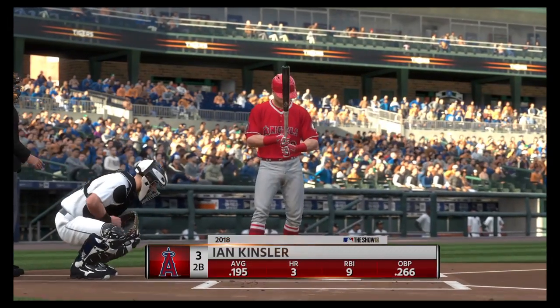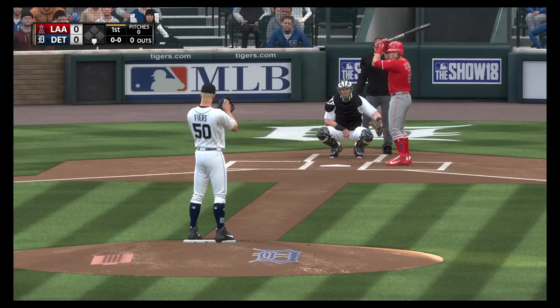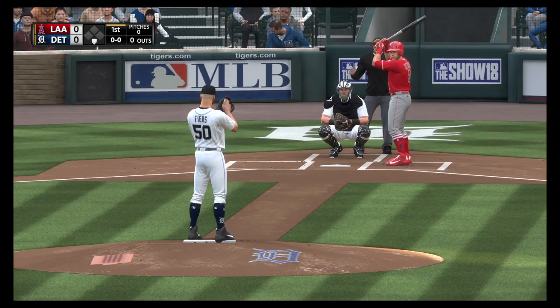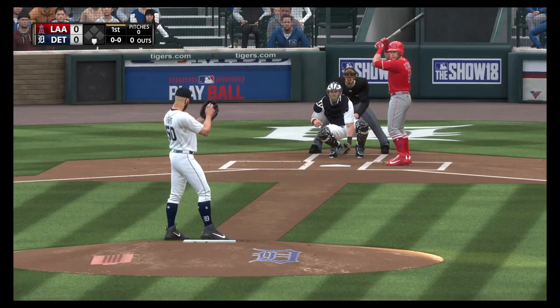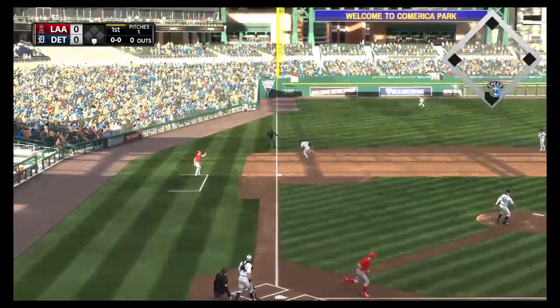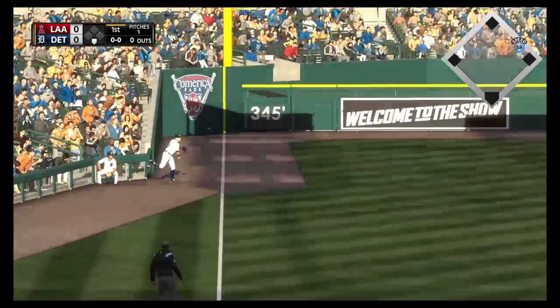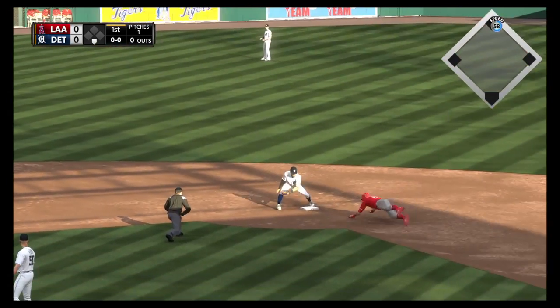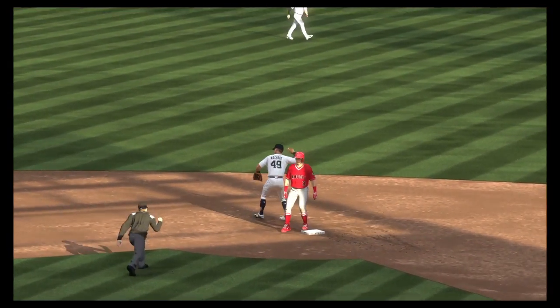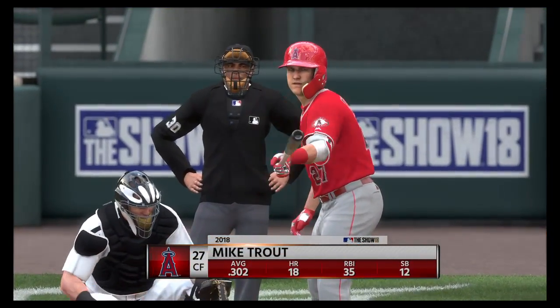So stepping in, Ian Kinsler, and we are set for baseball here this evening. First pitch of the at-bat. Swing and a ground ball to third. And this goes right through him. And how about that to start a game? And he's out trying to stretch it into a double, so a costly mistake here leading off the inning.